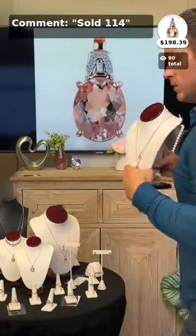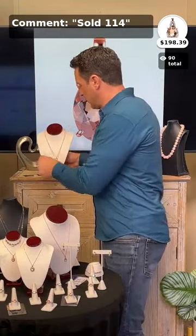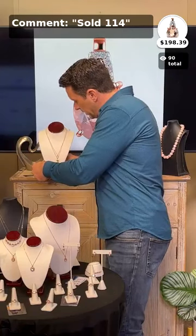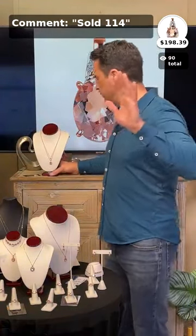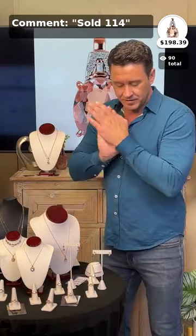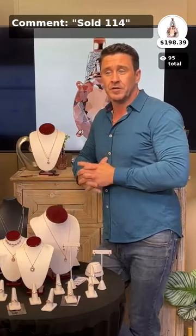All right. So sold 114. It will come with your Luxuro card there. So yeah, that is quite lovely indeed. Again, doesn't come with a chain. No worries, we can get you a chain. We got plenty of chains here. We're one of the largest sellers of chains here in the nation, I would say. So chances are we can find you a rose gold chain. Not to worry. Now that's sold 114. We're going to move on.